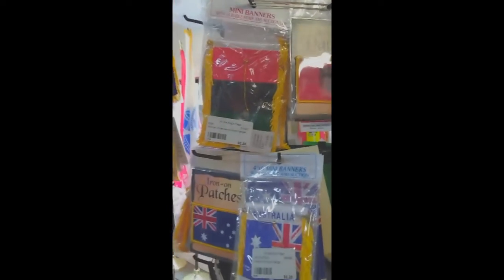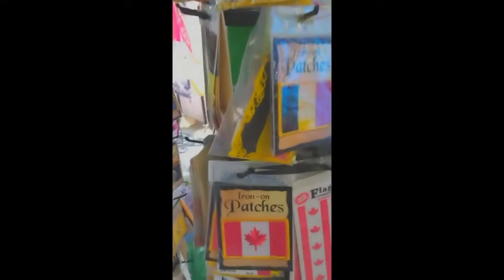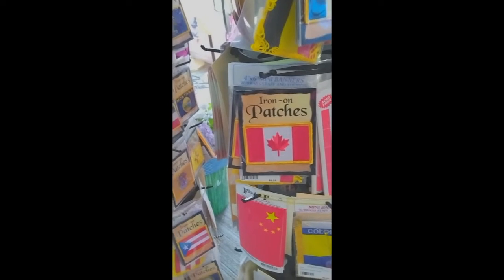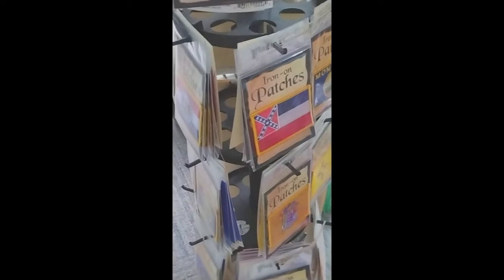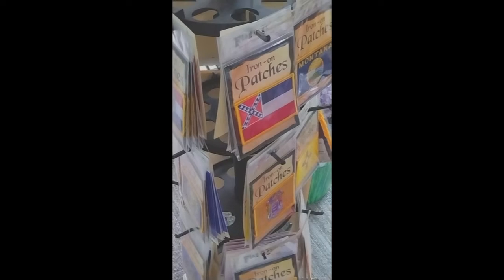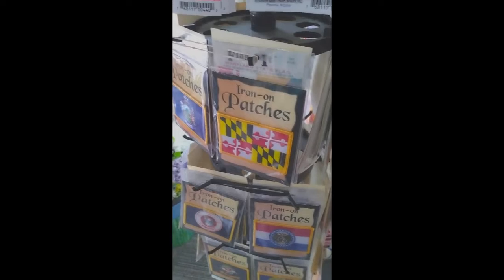I forgot about these. Iron-on patches. I've actually seen a US one on a backpack before. That's cool. There's US ones all over there, it looks like. You could probably use a new Mississippi iron-on patch. Like they were saying, they keep the old ones for historical purposes, you know? Understandable. Oh, here's the Maryland we were talking about earlier. Yeah, that's the Maryland flag I mentioned.